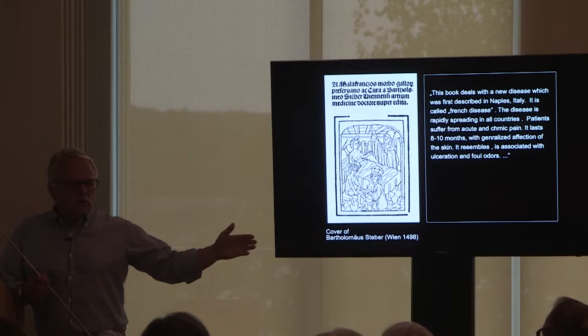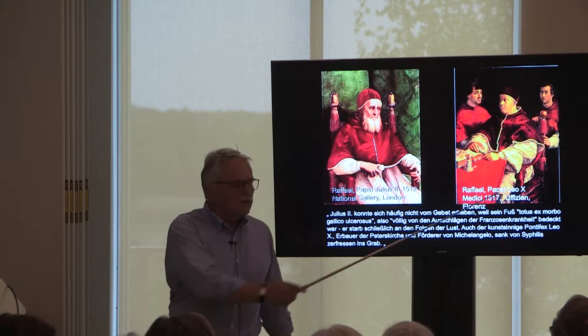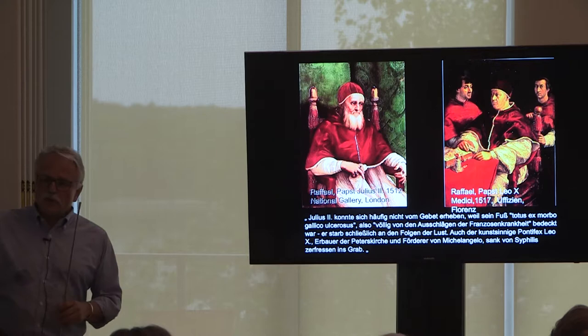So it's very comparable. These are two popes. Unfortunately, this is German. I'm sorry about that. This is Julius II, and we'll come back to this personal moment, and also Leo X. Both of them suffered from syphilis. But it says here in German, this famous pope couldn't get up after mass because his feet were so swollen, and it was lots of ulcers, and he died also from syphilis. So it was not only contagious, a lot of people were affected.